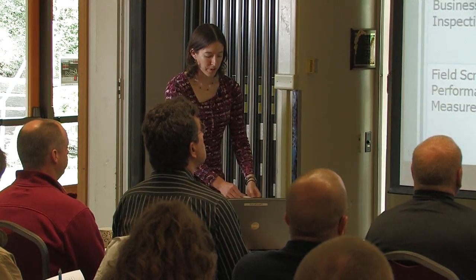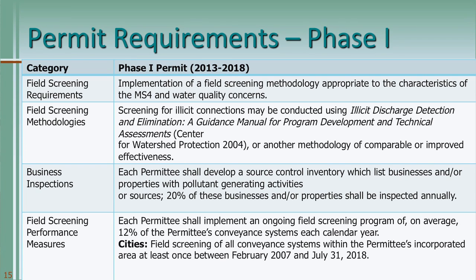So I wanted to start off with one of the introduction sections in the manual, talking about the permit requirements, some of the drivers for this manual, and why it is important. Field screening requirements, these are for Western Washington Phase 1s. Just bulleting out, this is Table 1 in the manual if you wanted to look at that as well.